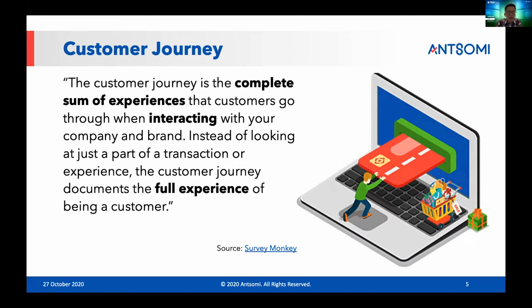In order for us to answer all these questions, we need to learn more about what exactly a customer journey is. There are many definitions out there that you can find on the internet. My favorite comes from SurveyMonkey. Let's take a look at it. The customer journey is the complete sum of the experience that customers go through when interacting with your company and brands. Instead of looking at just a part of transactions or experience, the customer journey documents the full experience of being a customer.